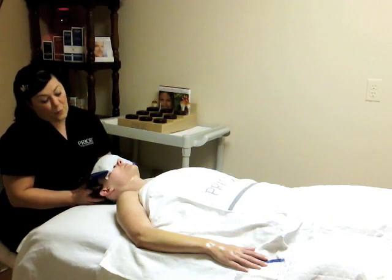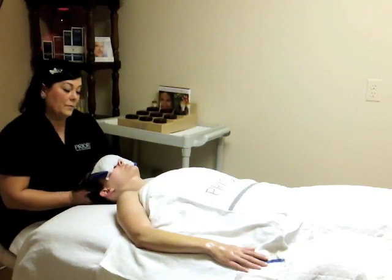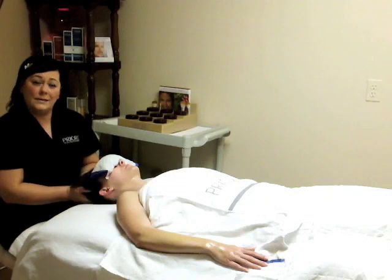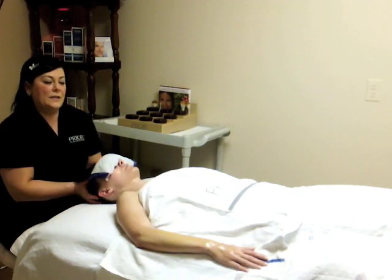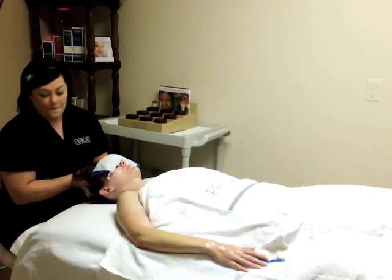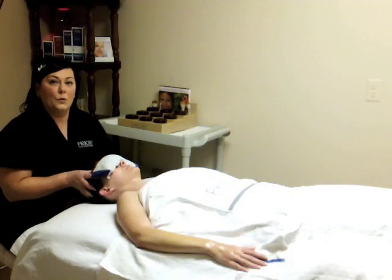Now we have a PRIORI signature scalp massage also, of which I'm doing a version of here. Obviously she has an eye pillow in place, so we have to accommodate some of the moves that we do. But we just really want to get the blood flow working either side of the scalp first of all, using the whole of the palms of my hands. There's nothing worse than a scalp massage that actually doesn't move.